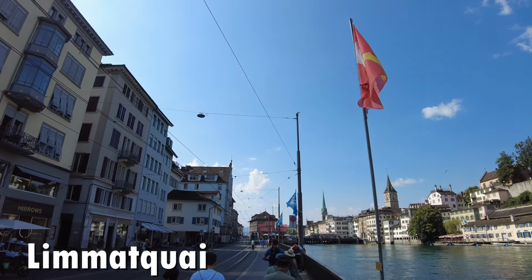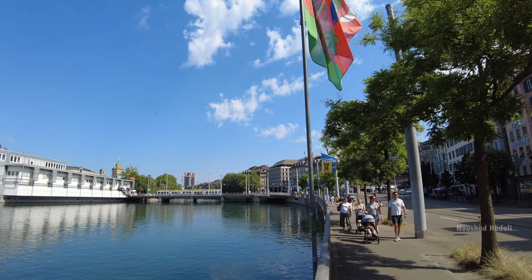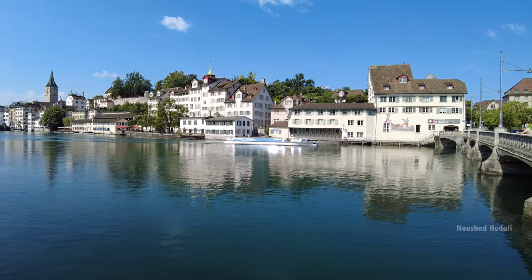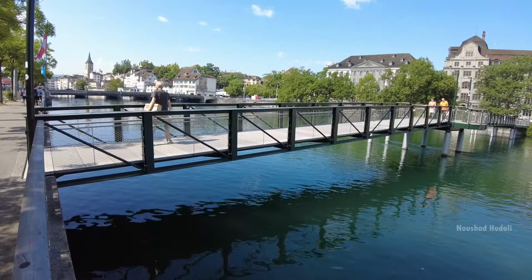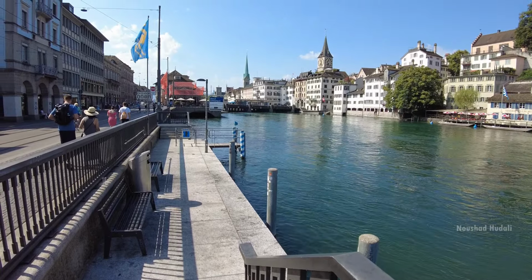First stop, Limmat Gate. Stroll along the banks of the Limmat River, where the waters mirror the beauty of Old Town and invite you to pause and absorb the tranquility of this historic setting. Cross the iconic bridges that connect the past to the present, each step a bridge across time.